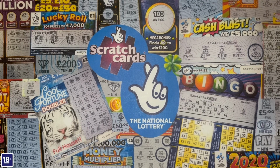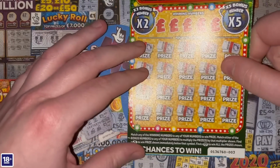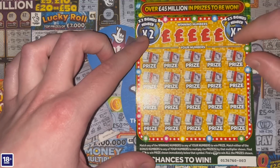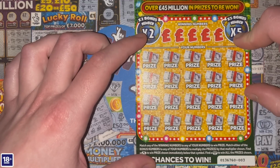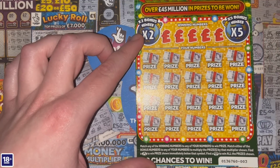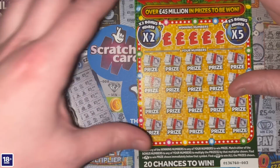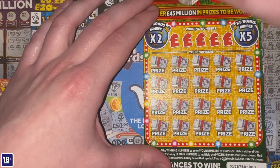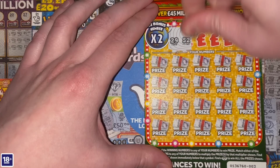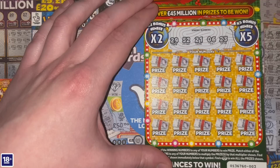Right, moving on to the £5 scratch cards then, starting off with another Christmas one, Xmas. Match any of the winning numbers to any of my numbers to win the prize. Match either of the two bonus numbers to any of my numbers to multiply the prize or prizes by that multiplier number shown. Find a money bag symbol to win the prize automatically, or find a diamond to win all the prizes. So the winning numbers are 29, 52, 21, number 6, and 23.